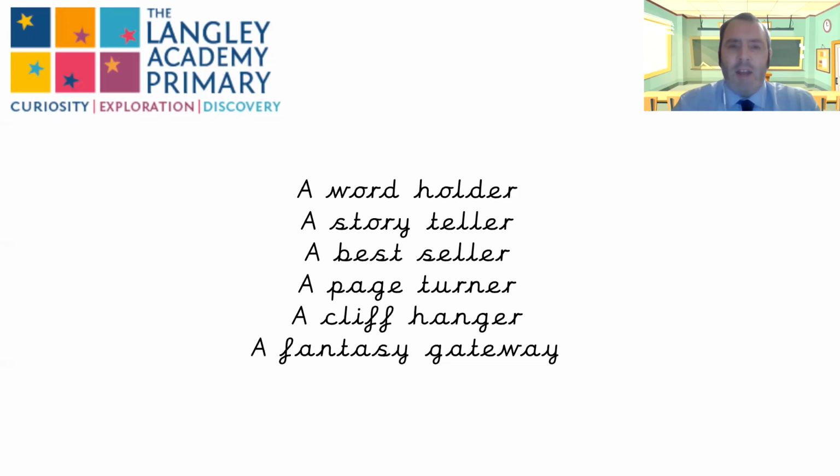So if we go back to the kennings we've written for it, a word holder, so many words in a book. A storyteller, that's what lots of books have in them. They're a story. A bestseller, that's a book that sells really well. A page turner is a book you just don't want to put down. You can't wait to find out what happens next. A cliffhanger, so it describes how it leaves you hanging, waiting, wanting more from the story. And a fantasy gateway. If you think of books like Harry Potter, it takes you off into a world of wizarding and witchcraft, of complete fantasy, but you're so immersed in it with the words that are written.